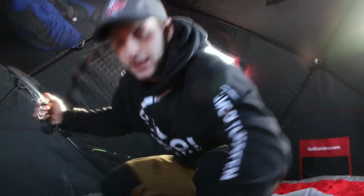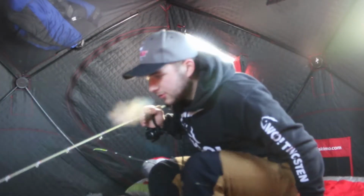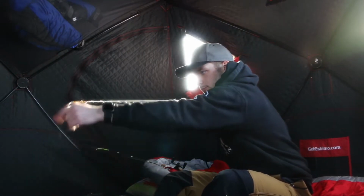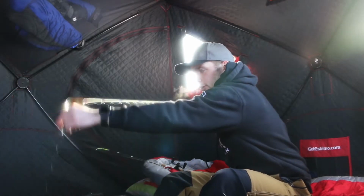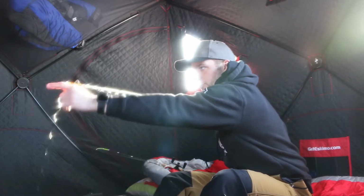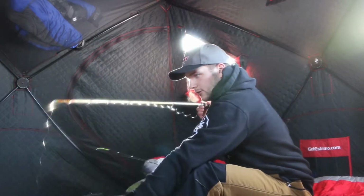This is a 40-inch rod. So really long. And that's what I kind of wanted, because I'm sitting in here in this hut, you know, I can just lean back. I have a Wonder Bread tungsten on. I think it's 4 millimeter. It's a little smaller one. I'm gonna try to catch some panfish while we still got some light out.